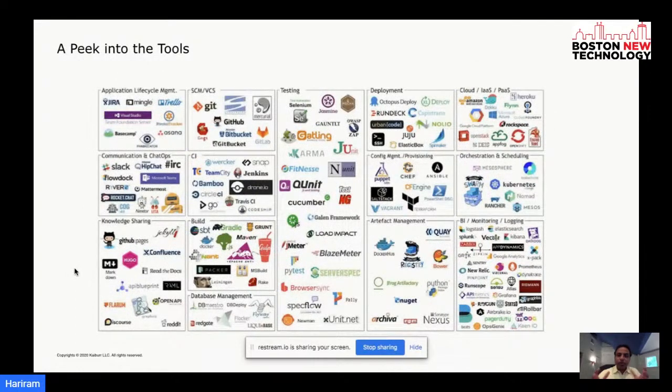I'm showing you the kind of landscape that you have to deal with today, and this is probably the tip of the iceberg in terms of the number of tools out there in the market. So these are the kind of tools that you use today to be able to be more effective in your journey, right?